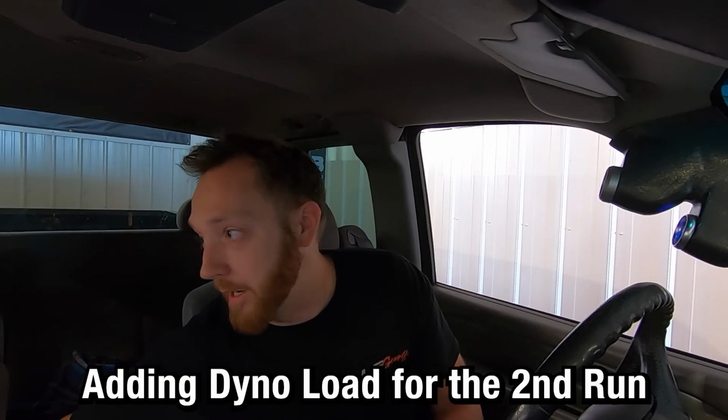On if he just brings the load on. That's usually how I do it. Mine will just have it set as load as soon as the gun's going. Okay. And so as soon as the rollers start moving, it's loaded. Okay, that's fine.